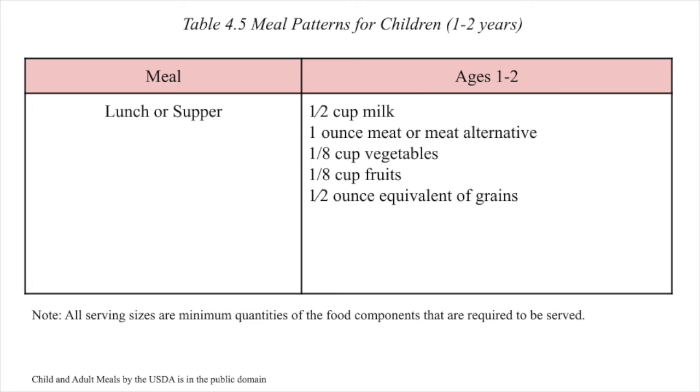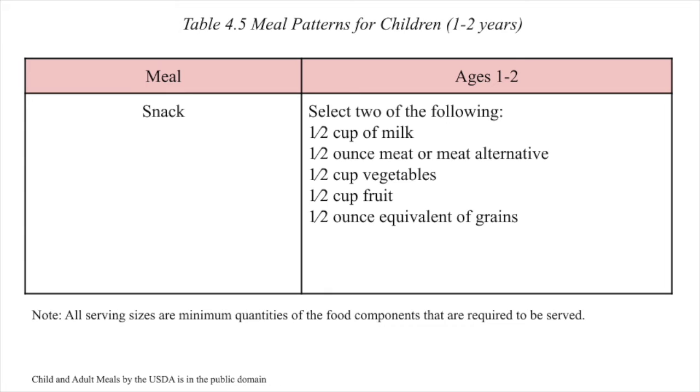Lunch or supper for children between the ages of 1 and 2: a half cup milk, 1 ounce meat or meat alternative, 1/8 cup vegetables, 1/8 cup fruits, and 1/2 ounce equivalent of grains. Snack for children between the ages of 1 and 2: select 2 of the following: half cup milk, half ounce meat or meat alternative, half cup of vegetables, half cup of fruit, half ounce equivalent of grains.